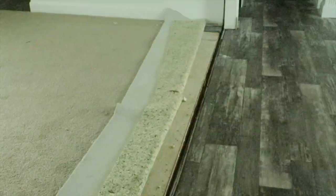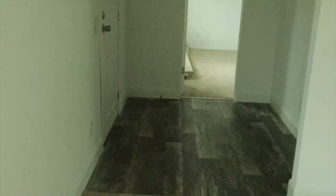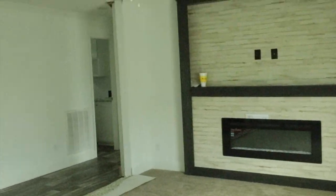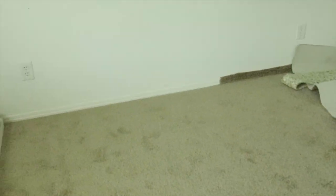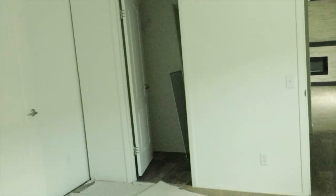So, beautiful, beautiful, beautiful. Now this master is on the other side of the front door. We came into this foyer, and to the right is your living room and your dining room and kitchen. But to your left of the front door is the master. So let's go check out the master. This house hasn't been completely put together, so you still see some things, but I wanted to give you a good idea of what the master looks like, how big it is.